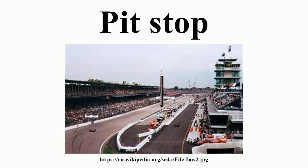After human error caused Felipe Massa to drive off with his fuel hose still attached during the Singapore Grand Prix, Ferrari reverted to the lollipop man system. However, in the 2010 and 2011 seasons, Ferrari reverted to a traffic light system, as did some other teams.